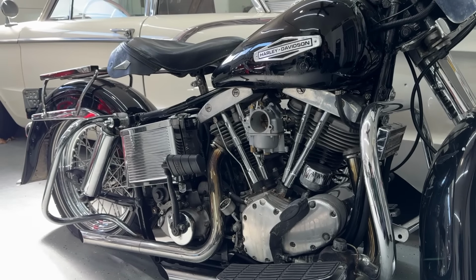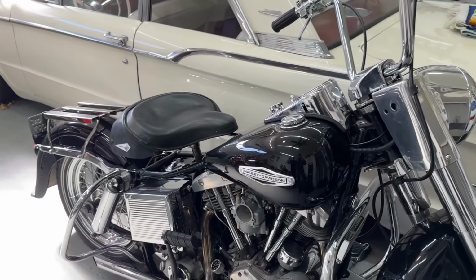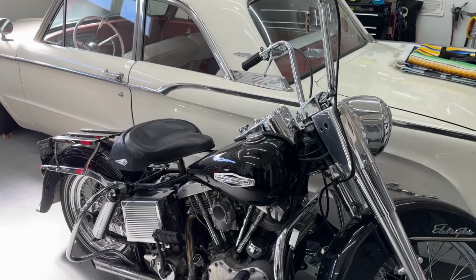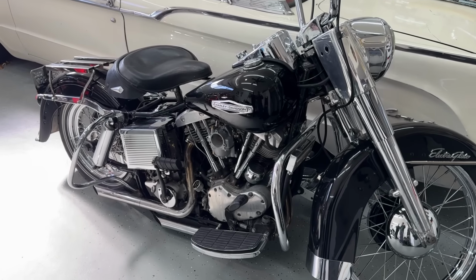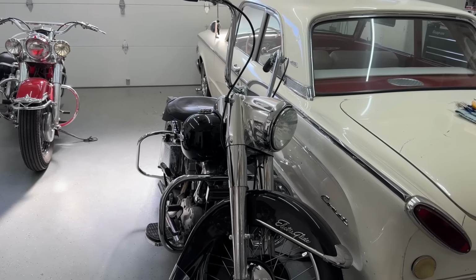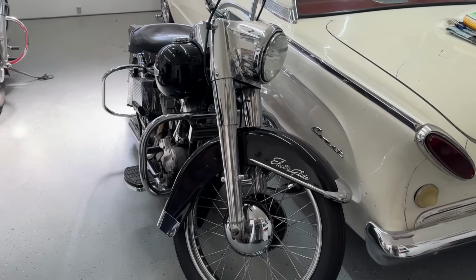And it was all stock. It had the bags, it had all the crash bars, it had a 16-inch wheel in the front. Basically, you know, a bone stock bike. And I wanted something I could kind of make into a bar hopper, rider, I don't know, gangster bike, I guess. And I bought it off him. I put the 21 on it. I put the double white wall in the back, and I put those little ape hangers on it.